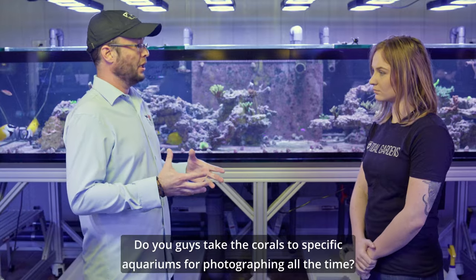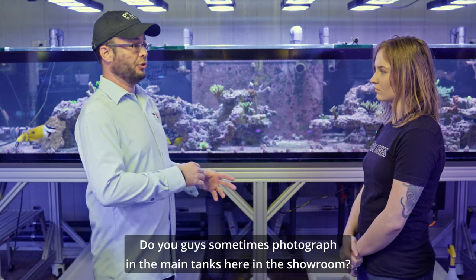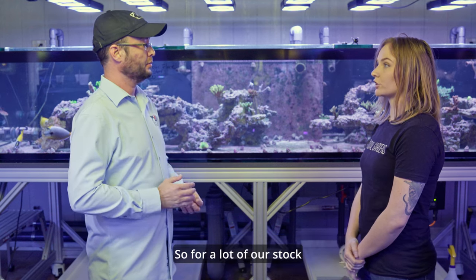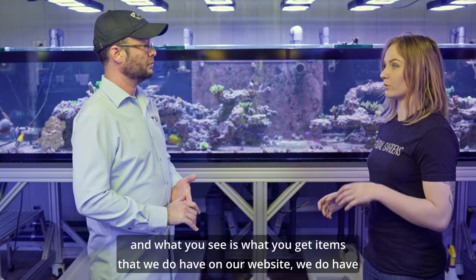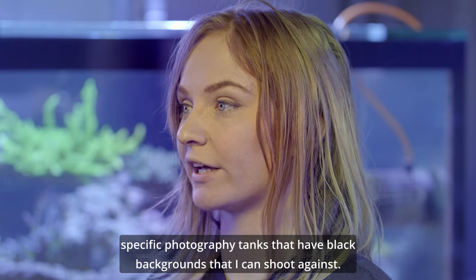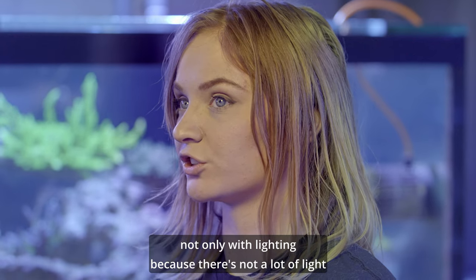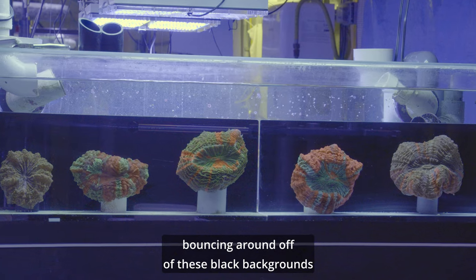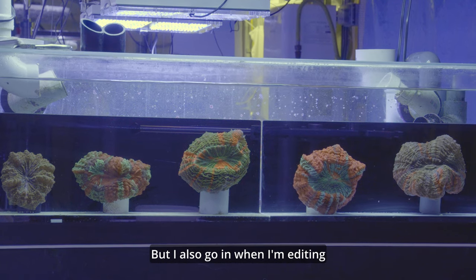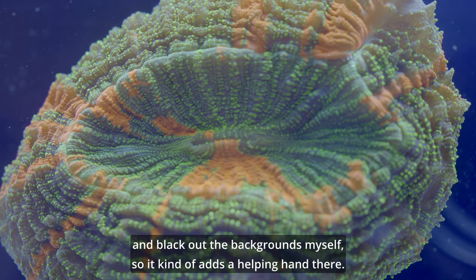Do you guys take the corals to specific aquariums for photographing all the time? Do you sometimes photograph in the main tanks here in the showroom? So for a lot of our stock and what-you-see-is-what-you-get items on our website, we have specific photography tanks with black backgrounds that I can shoot against. That helps not only with lighting, because there's not a lot of light bouncing around off of these black backgrounds that could make the corals look kind of weird. I also go in when I'm editing and black out the backgrounds myself. So it adds a helping hand there.